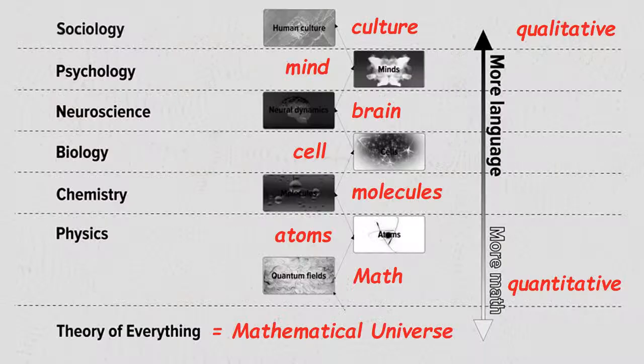Why? Because that's the only thing that's of interest to a mathematician. They call it physics, and what they're talking about is math. So where did Matt O'Dowd get all this stuff from? We can trace it to this fellow named Max Tegmark. He came up with this notion.